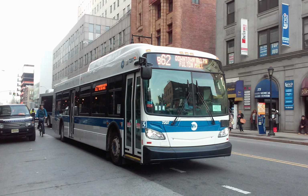Next stop, Division Avenue and Driggs Avenue. Transfer available to B44 SBS. This stop is Division Avenue and Driggs Avenue. Next stop, Division Avenue and Wythe Avenue. Transfer available to B67. This stop is Division Avenue and Wythe Avenue. Next stop, Wythe Avenue and Clymer Street. Transfer available to B67. This stop is Wythe Avenue and Clymer Street.